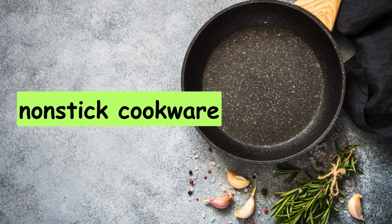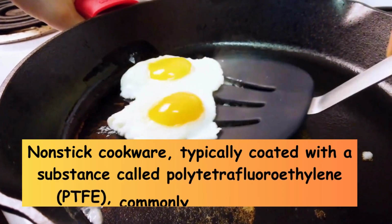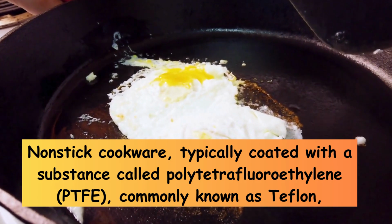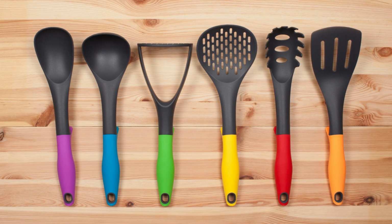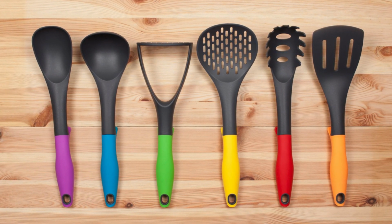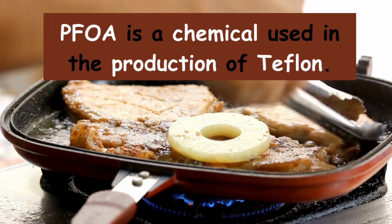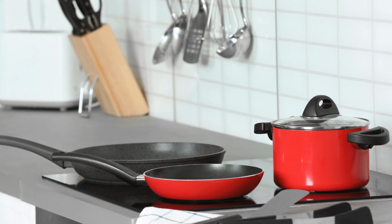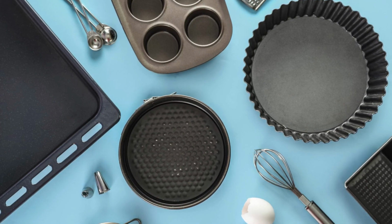Next up is nonstick cookware. Nonstick cookware, typically coated with a substance called polytetrafluoroethylene, PTFE, commonly known as Teflon, has been a subject of concern regarding its potential association with health risks, including cancer. PFOA is a chemical used in the production of Teflon. While many manufacturers have phased out the use of PFOA in the production process, older nonstick cookware or products from less regulated sources may still contain this chemical.